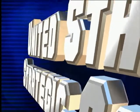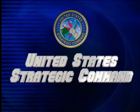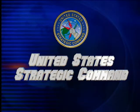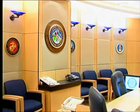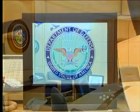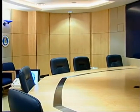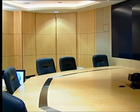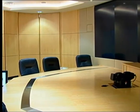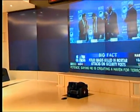Welcome to the United States Strategic Command Commander's Situation Room. This room is an extension of the Global Operations Center. It is a prototype for future situation rooms, supported and funded by the Office of the Secretary of Defense, using the latest technologies and concepts, and will serve as a model for other unified commands in the quest for network-centric operations. You are about to see a demonstration of the capabilities that this room delivers to the senior decision makers in Stratcom.